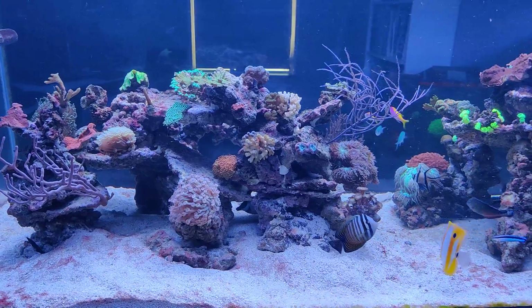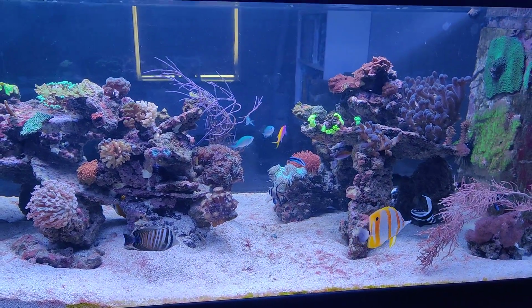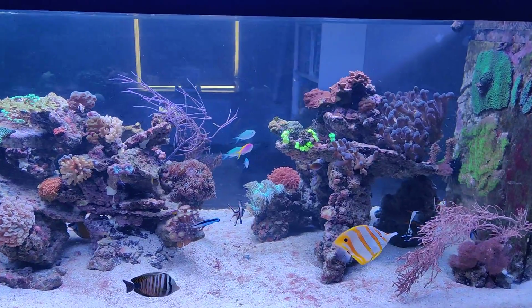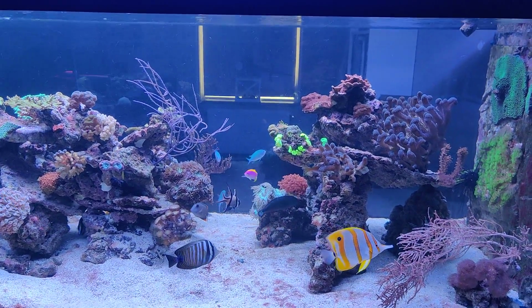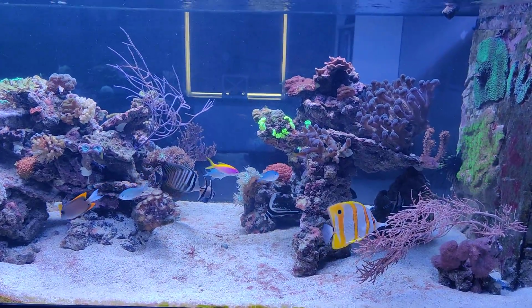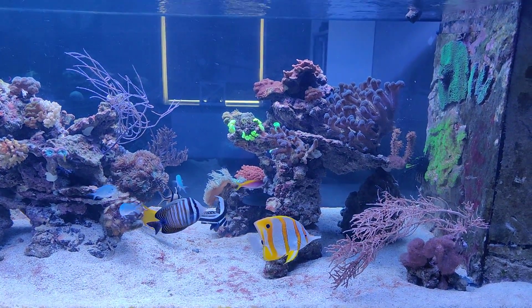So, as you might understand, that's quite a bummer, especially when you've grown these corals over a couple of years. You've seen them grow, you've seen them struggle, and at a certain moment you see them die, and it's quite something to see happen in your tank without really a clue what to do.